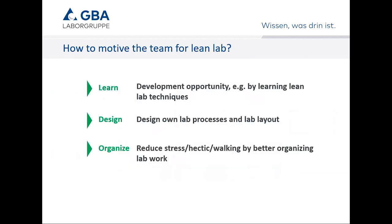How to motivate the staff? I think learning new skills and knowledge increases personal development. So every new impression and every new technique your employees could learn is a benefit for themselves. Secondarily also for the company, but first they increase themselves and raise up their own possibilities.